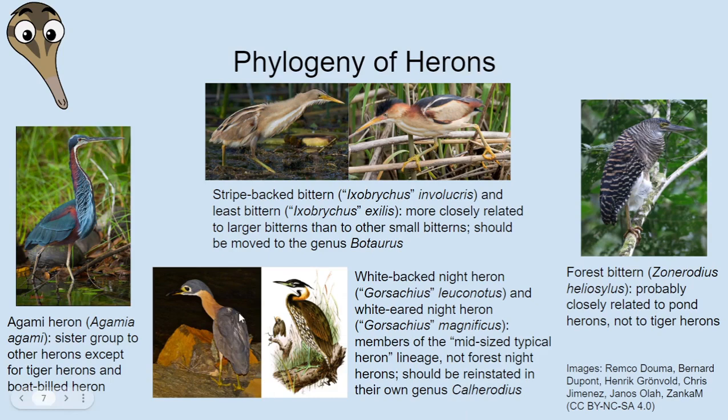So that's pretty cool because we didn't know very much about these herons before, and this is not very scientific, but just by vibes, in general appearance, looking at these herons, I would say, yeah, they look more like typical mid-sized herons than like forest night herons, having observed members of both of those lineages in the wild. Even though they're nocturnal, it does make sense to me to place them there.